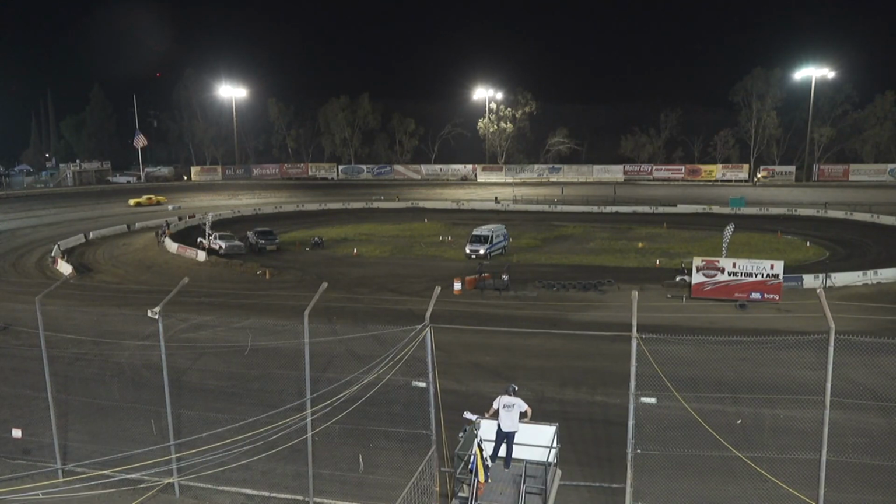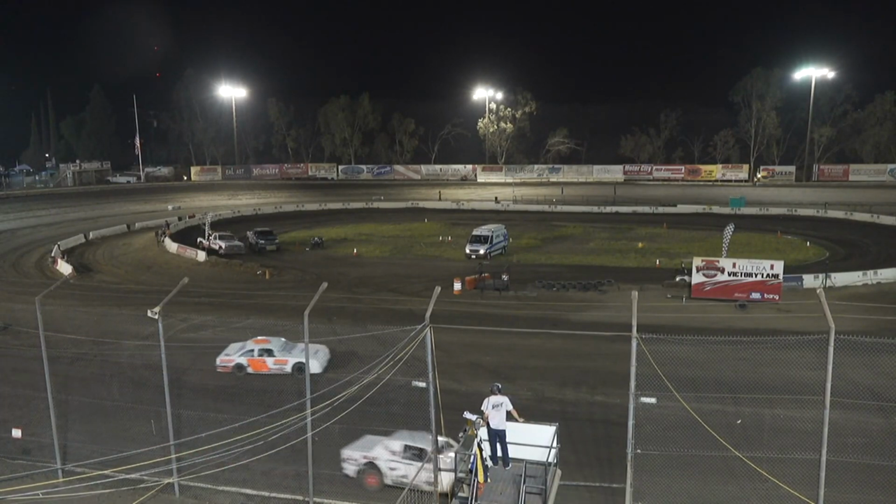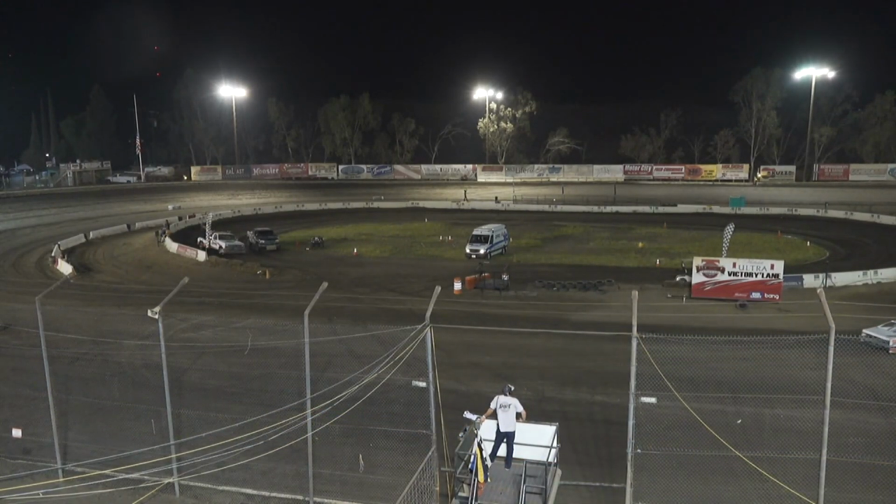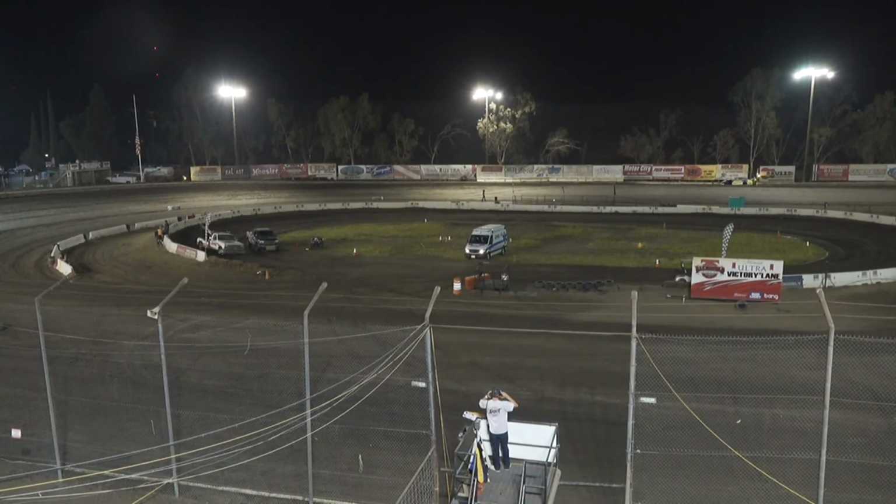And now, coming up, should be the sport mods, of which I was so obviously anticipating earlier. 8 laps of racing. Again, thank you all for joining us here tonight at Bakersfield Speedway. It means a lot to the track. It means a lot to us. Hopefully it means a lot to you. Hopefully we form this human connection that you can only get here with a low-budget TV. Hopefully.